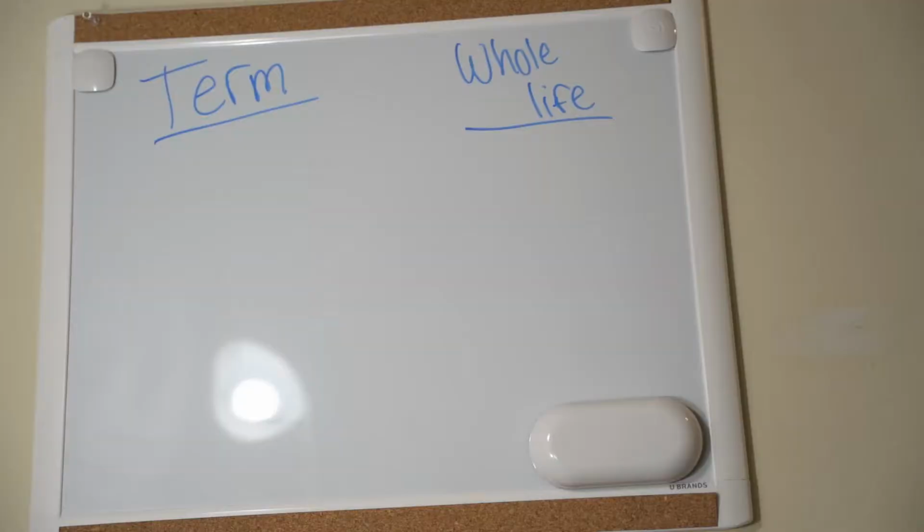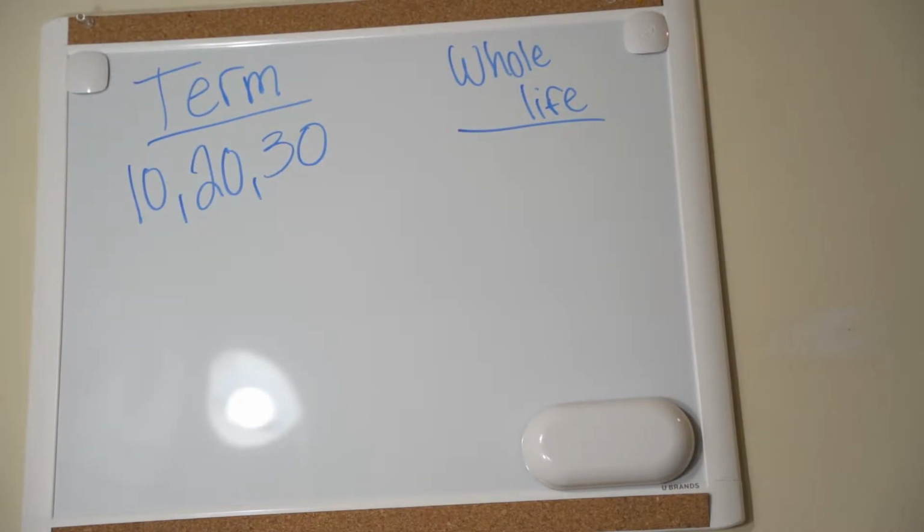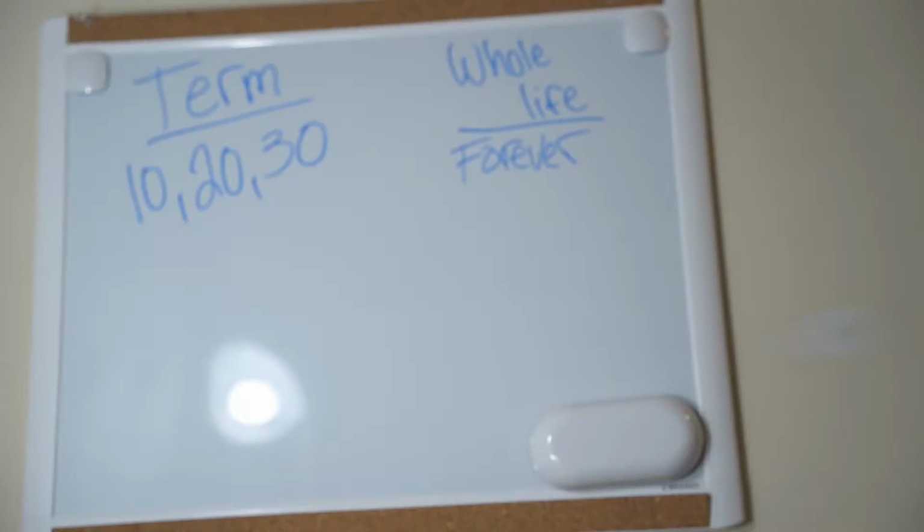Let's get started. Alright, so we have two basic forms of life insurance. First, on the left, we have term life insurance. On the right, we have whole life insurance. Term life insurance is going to be for a specific term, just like how it sounds. So for term insurance, we have 10-year policies, 20-year policies, and 30-year policies.